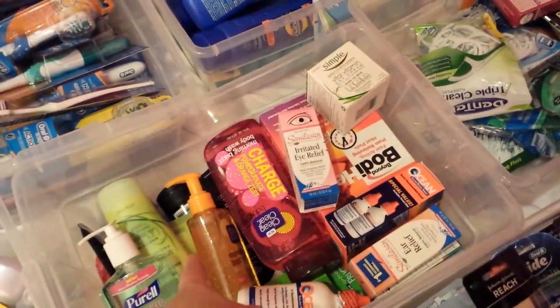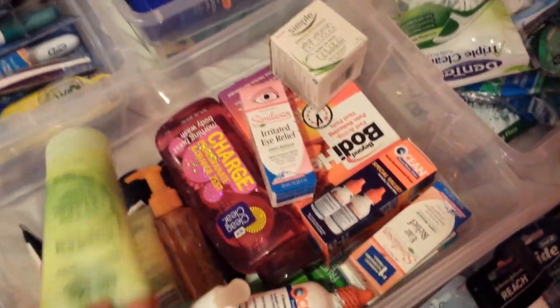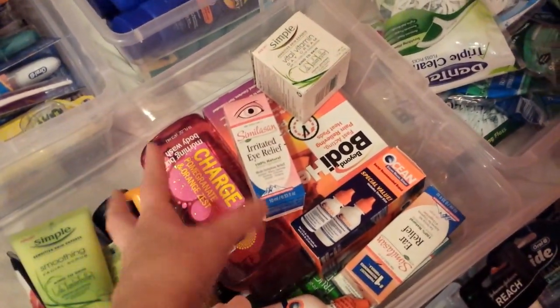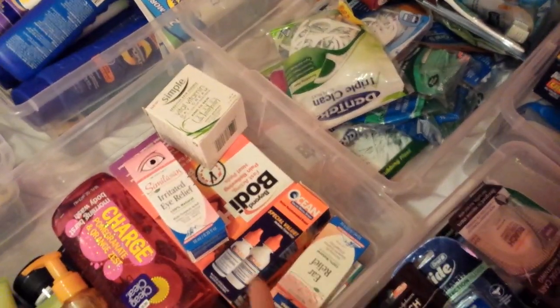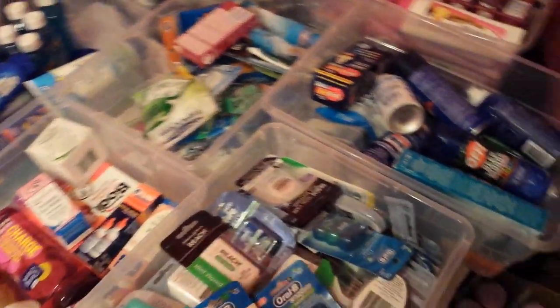And I don't think I mentioned this box here with more hand sanitizer. And it's just some variety of face cleansers and stuff like that, and some miscellaneous things in there that I just decided to keep for myself.